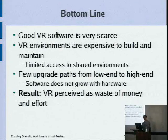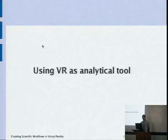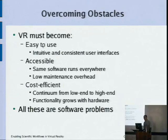And that's what we are trying to overcome. So how are we trying to do that? In order for VR to be accepted, we believe that there's three main things that have to be done. First of all, it has to become easy to use. We can no longer get away with having awkward interactions. We have to make full use of what the 3D allows you to do. It needs to be accessible.